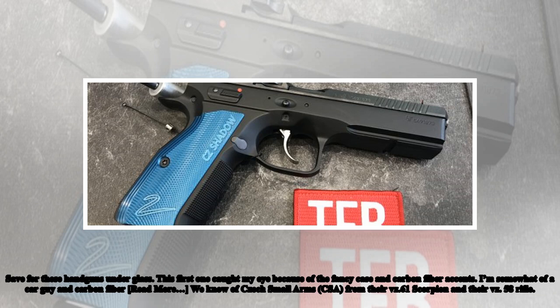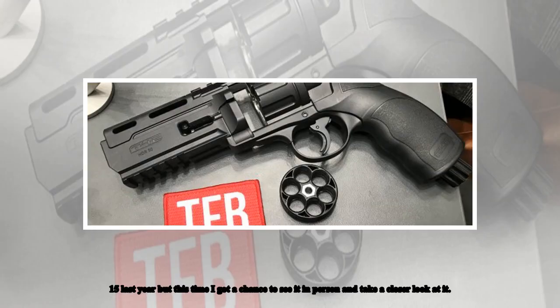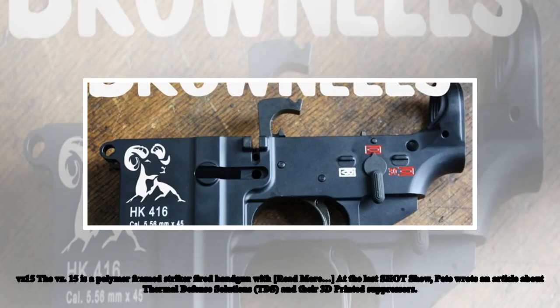Read more. We know of Czech Small Arms CSA for the VZ.61 Scorpion and the VZ.58 rifle. They debuted the VZ.15 last year, but this time I got a chance to see it in person and take a closer look at it. The VZ-15 is a polymer-framed striker-fired handgun with read more.